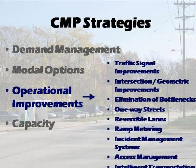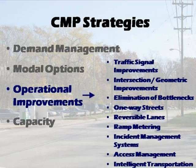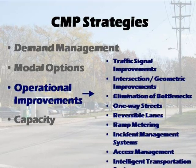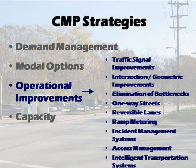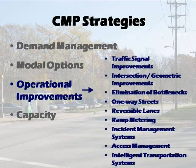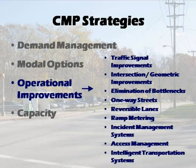Operational improvement strategies contain a lot of standard traffic engineering solutions that work at improving the supply side of the transportation system by making it work more efficiently. This includes strategies like adding turn lanes at intersections, improving and coordinating traffic signals, and the development of intelligent transportation systems. Again, implementation responsibilities for these strategies varies.